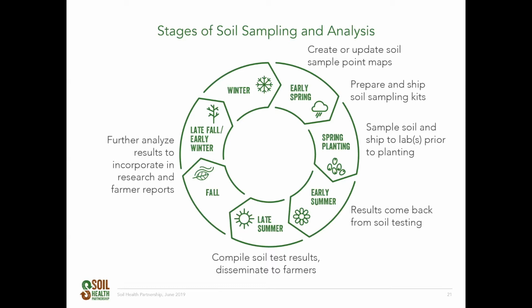The next timeline is early summer. This is usually when the results are coming back, and we share our results with the growers within 24 to 48 hours. The only way we do the 48 hours is if it comes in Friday afternoon, so that we have in our contract that they'll get it by Monday. It's important for us that the data for the farmer is their data, and so we get the data back to them as quickly as possible.